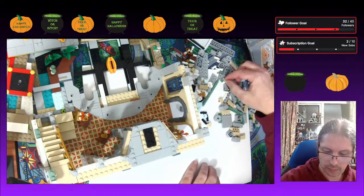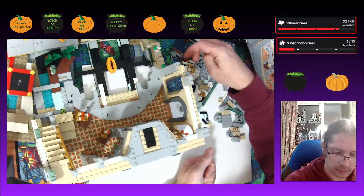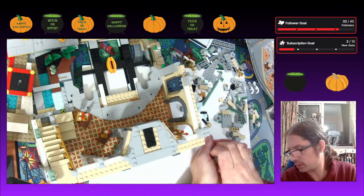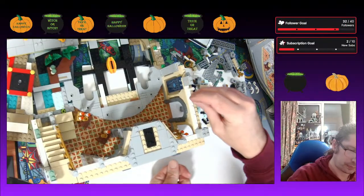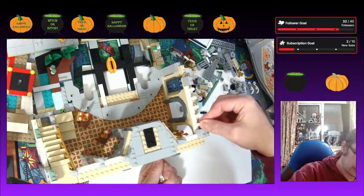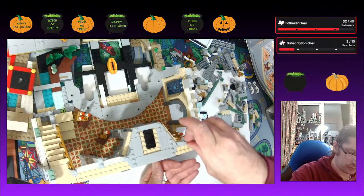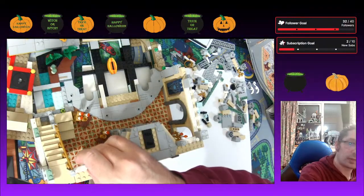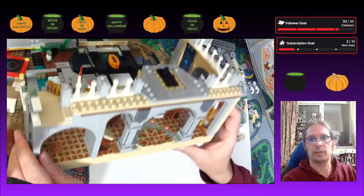4, 5, 6, 8, 9, 10, and 11. And they are going on all of these. So yeah, we're going to be putting a railing up by the look of that, a banister. Let's just show you all of those.